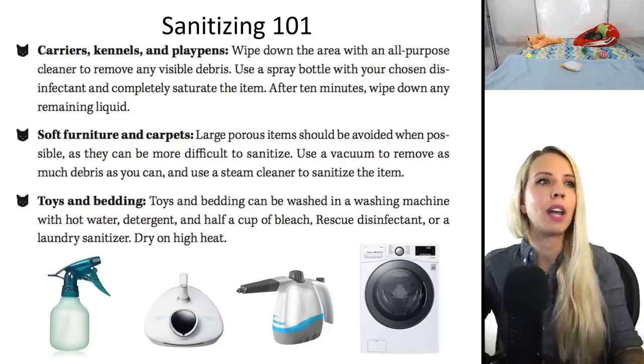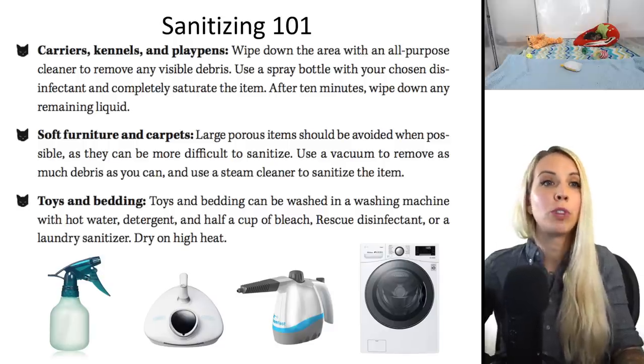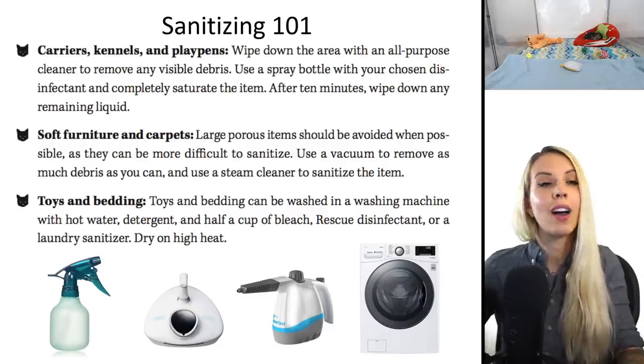And then toys and bedding, throw it in the washing machine. You can use some of your disinfectant in the washing machine, and dry it on high heat.